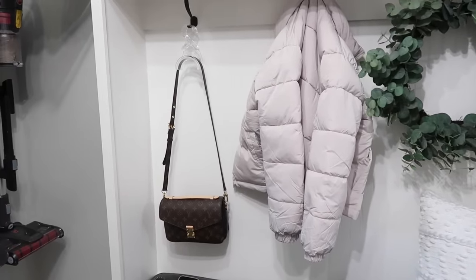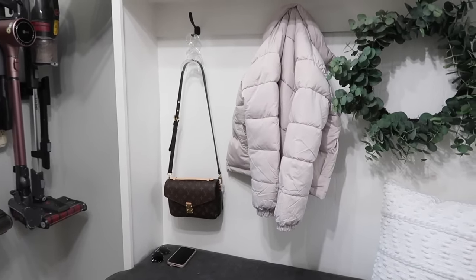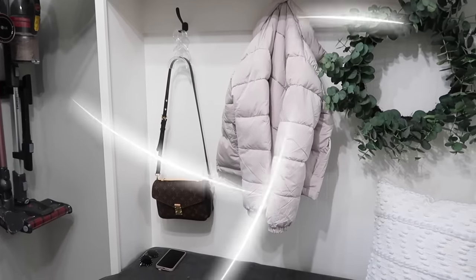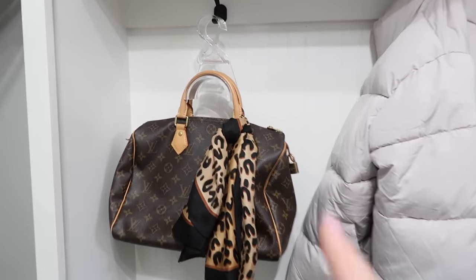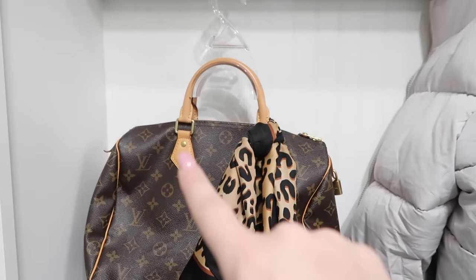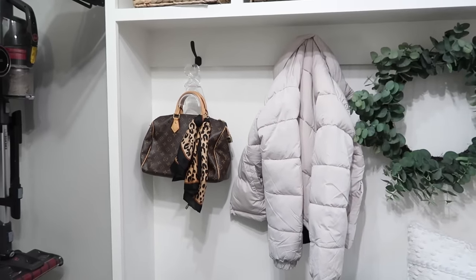I'm gonna grab another purse just so you can see one that doesn't have a long strap, but I'm gonna be leaving that there just so every time I hang up my purse, it's nice and safe right there. As you can see, it works really well if you don't have a strap and it's just handles. It molds that piece really well if you don't wanna just have it sitting, you want it hung.